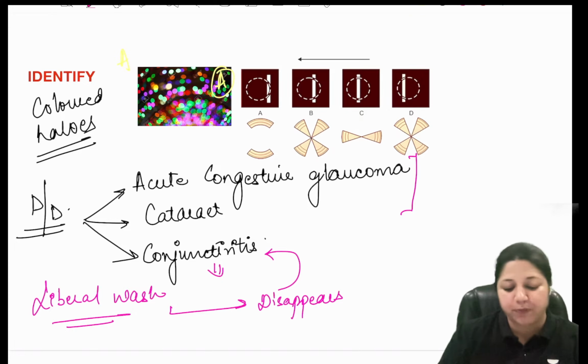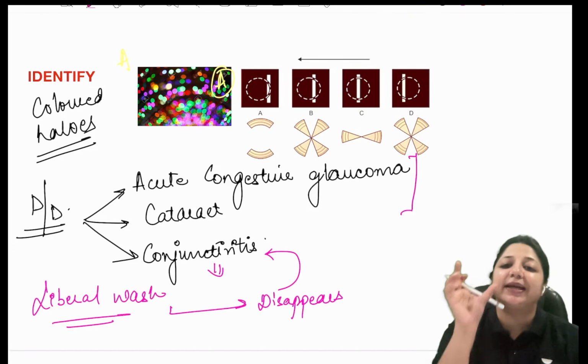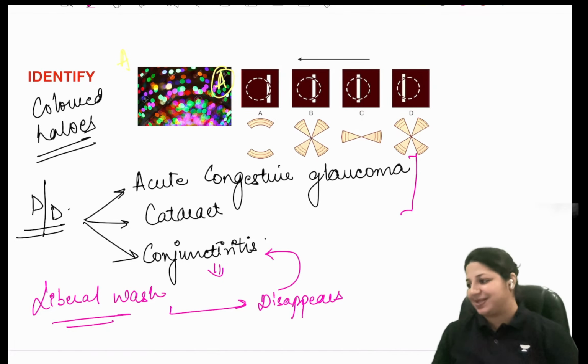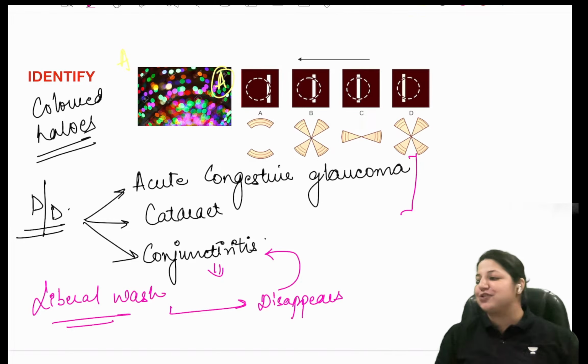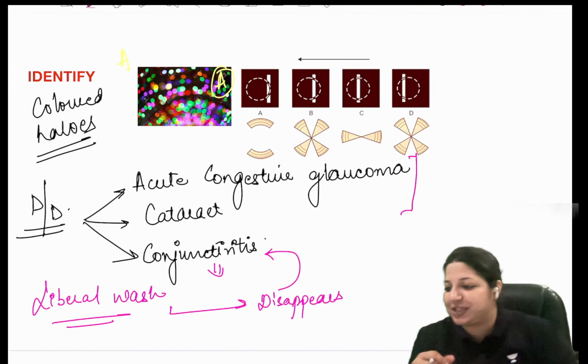So how do you differentiate between acute congestive glaucoma and cataract? And that's the last question for the day. You have to tell me the complete name of the test. Meiosis doesn't give you colored halos. Tell me, I want the complete name for this Fincham test.